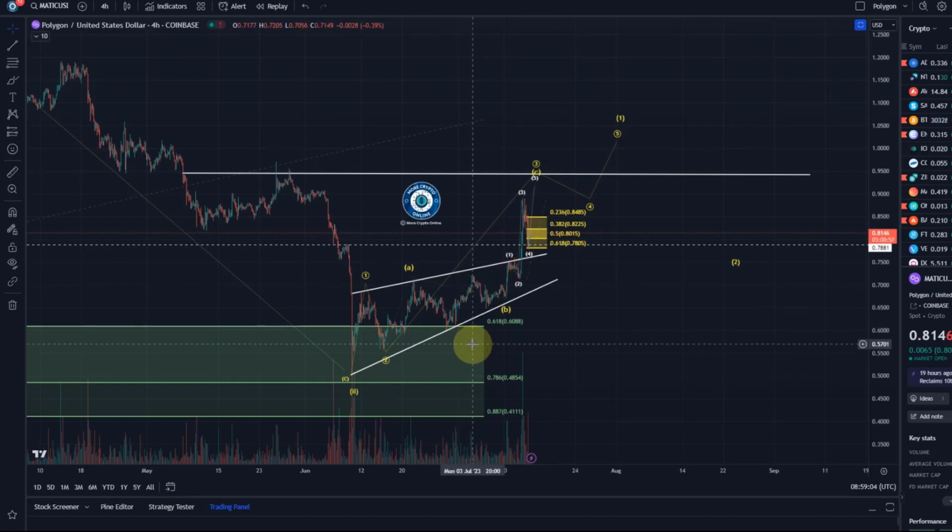that a lasting low has been made here on the 10th of June, once we fulfill the first 5 waves up, which we don't have at this stage, and a 3-wave pullback. So obviously we have at the moment here a potential pullback area. That is a little bit less certain than this move down here.